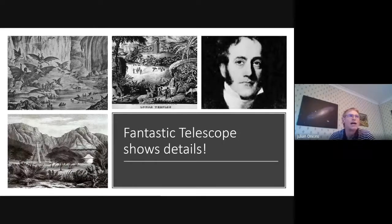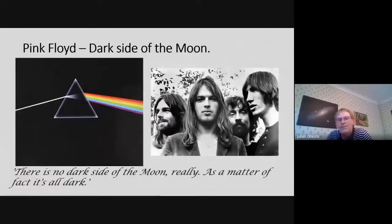And of course, the far side of the moon. Anybody from my era of music has probably owned this album, or if not, why not? The Dark Side of the Moon by Pink Floyd, a rather classic album. And they do come clean at the end, that they say there is no dark side of the moon, really. As a matter of fact, it's all dark.